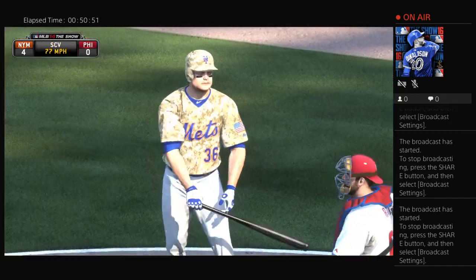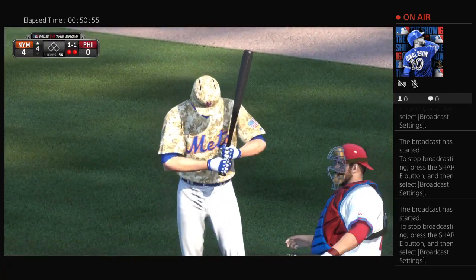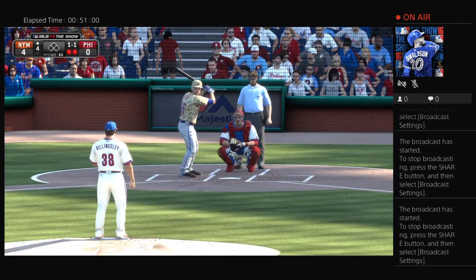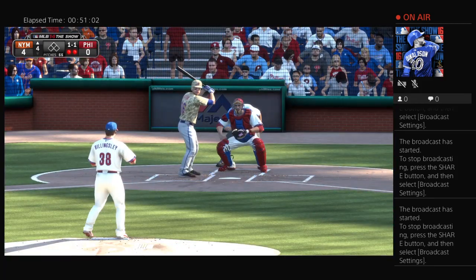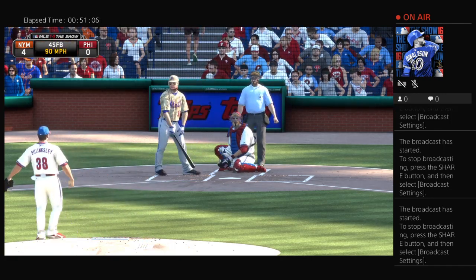And a pitch in the dirt as he lays off. It's 1-1. Up high, 2-1 now.